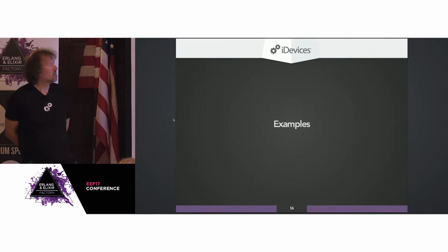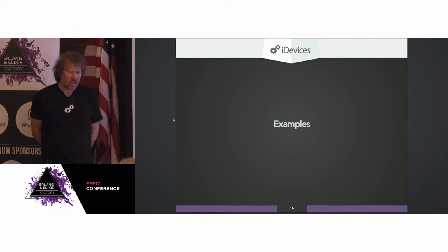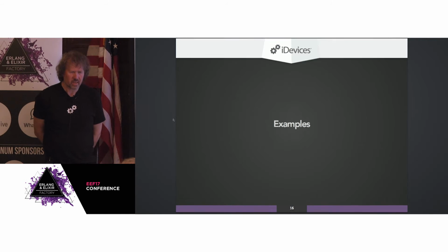So I'm going to show you a couple of examples. The important thing to understand here is that because we had to develop this from scratch, we didn't really know what to look for. And again, going back to the whole project, when we started, nobody knew Erlang. It's not like anybody was an experienced Erlang programmer. Erlang was just the only tool that could do the job. So we had to learn as we moved on.